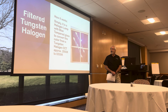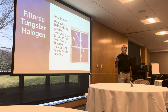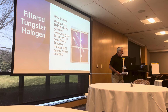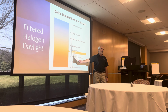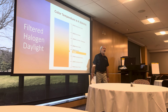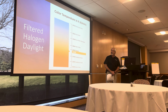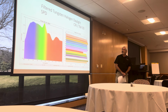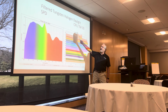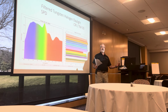The next are the filtered tungsten halogens. It's very simple how it works. It's a piece of glass and a halogen bulb. That's how it started, a long time ago. The idea was to convert your halogen bulb of about 2,900 degrees Kelvin up to 6,500 degrees Kelvin. So what they do is they slap a piece of blue tempered glass in front of it to get that conversion. Let's take a look at this data. This is the spectral distribution of a tungsten filtered halogen lamp. Again, all the same meter, all the same fixture.